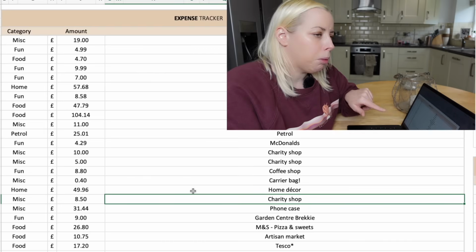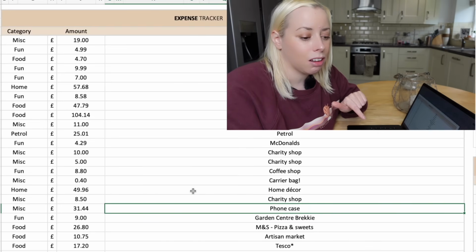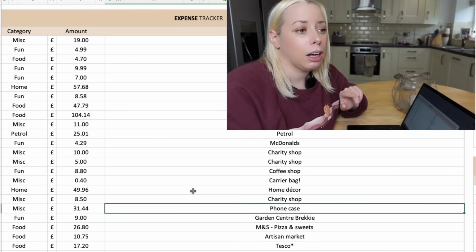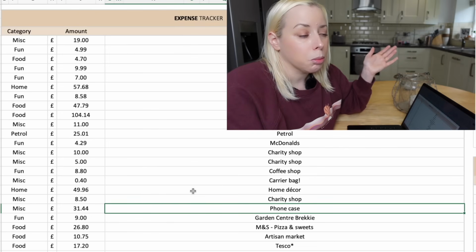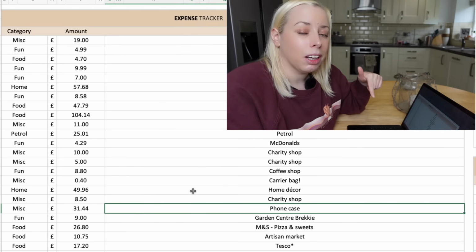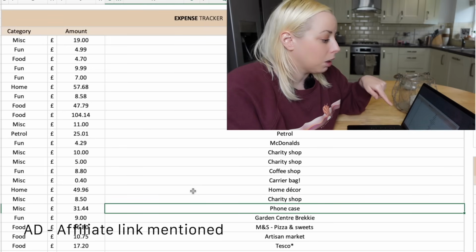Again, we've got £8.50 at the charity shop, £31.44 because I had to get a phone case. I got a new phone. I was able to buy that from my business expenses because it is a business expense, but I wanted a really good phone case. So that was £31.44. I actually used the Sprive app to get that one.